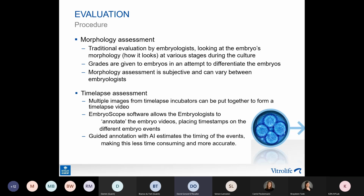What superseded morphology assessment was time-lapse assessment. This involves taking multiple images over a number of stacks through the embryo and putting those images together to form a kinetic morphological development of the embryo. And this way we're able to look at the development steps, the timings in which they occur, and allow this to aid in our decision making of a single embryo to transfer. We were able to apply algorithms to this data, to use technology to decipher the timings and the events in which these occur. And the latest technology uses time-lapse to estimate the time of the morphokinetic events, so we can more accurately determine if an embryo is going to be viable or not.